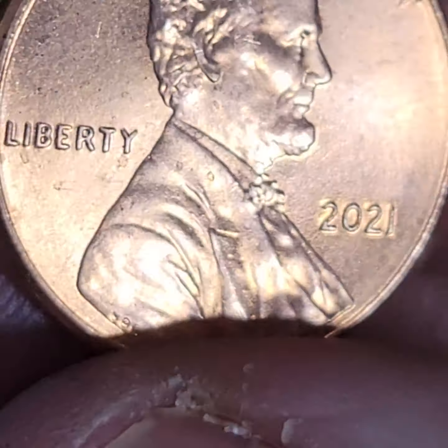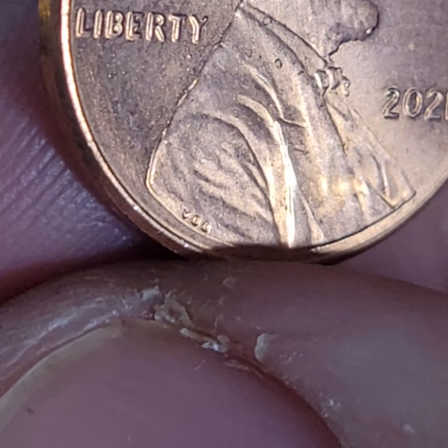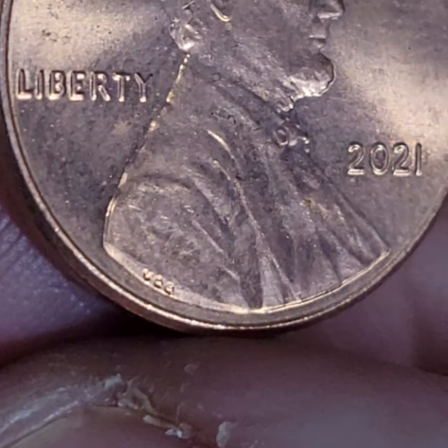2021, right? I'm looking for that 2023. Look how strong that BVD is, or BDV, excuse me. Some of them are strong and some of them are weak.